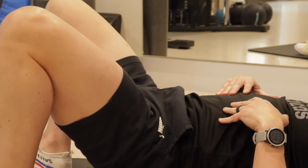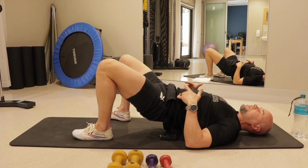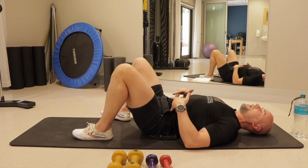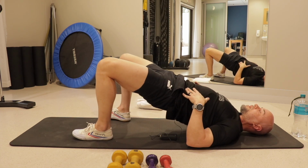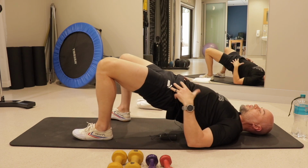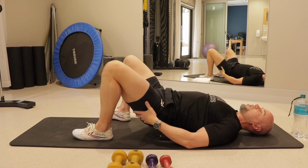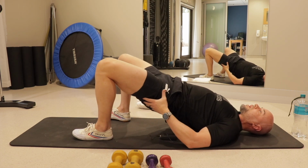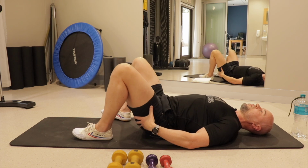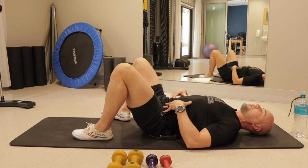Breathe in and out. Very important to keep the breathing on track. Always breathe out on effort. 12. That's it. Last 3. Breathe in and out. 3. By now you should feel the glutes warming up a bit, getting some nice burn. 14. There we go. And one more. And breathe out. And 15. Good. And slowly down and relax.